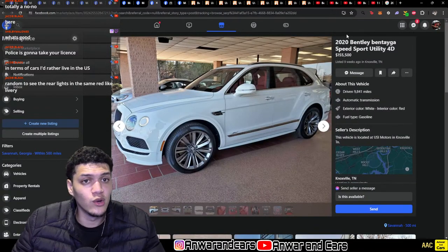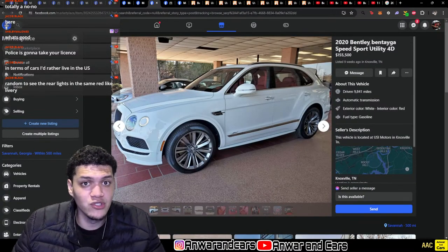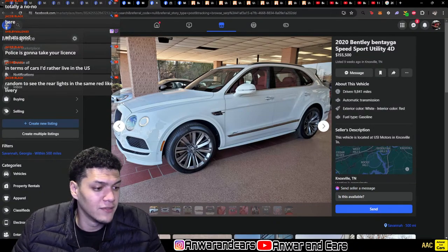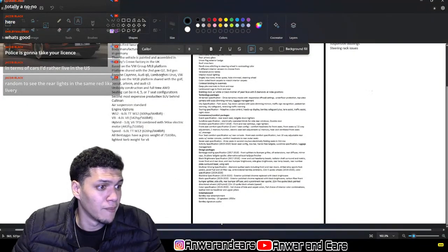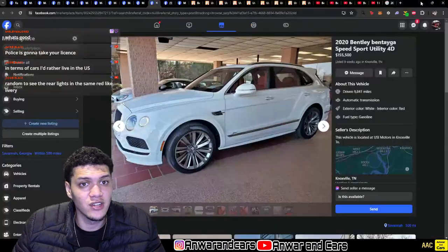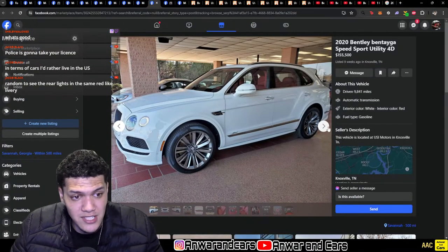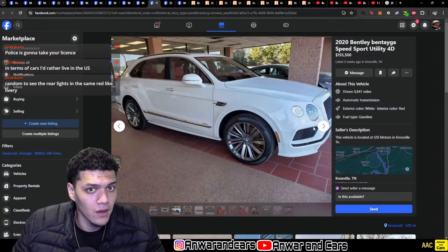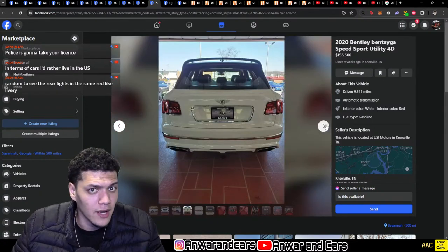Cool, let's move on to our first 2020 example. This one is going to be a Bentley Bentayga Speed. So this has the upgraded power. I believe it's in the 630s. 626 horsepower versus the regular 600. Same amount of torque, 664 pound-feet of torque. We can see this one is in white with the black grills. Just on the front though. Not sure if that's a speed option.